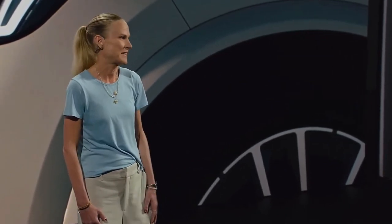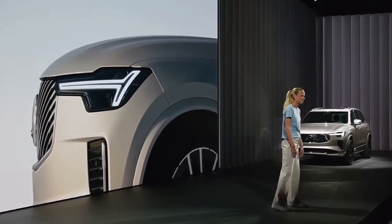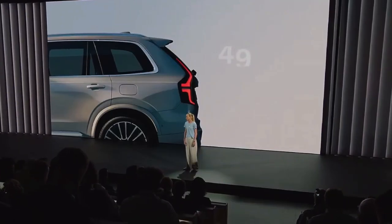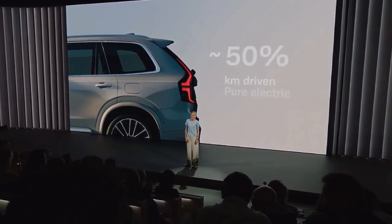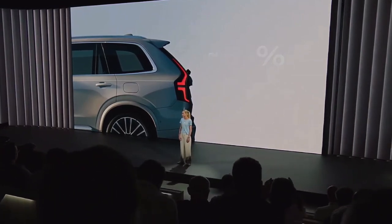So as Jim said earlier, the XC90 can effectively operate as an electric car on your day-to-day drive, while the petrol engine takes you further if your plans suddenly change. And we know already now that this works for many people. If we look at the total kilometers covered by our new plug-in hybrid cars, the statistics show that around half of them are driven on pure electric.